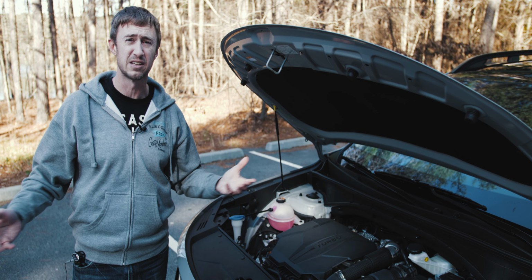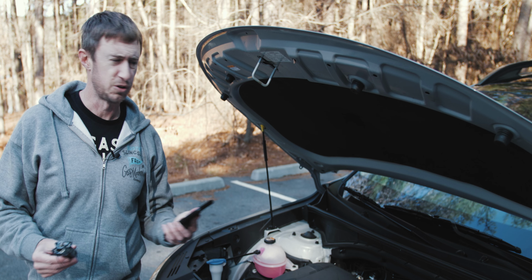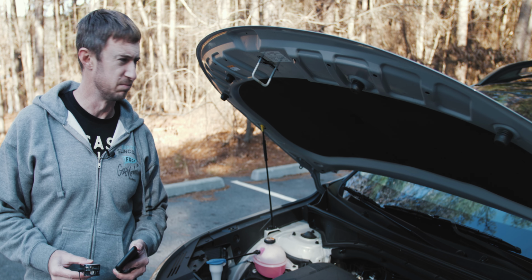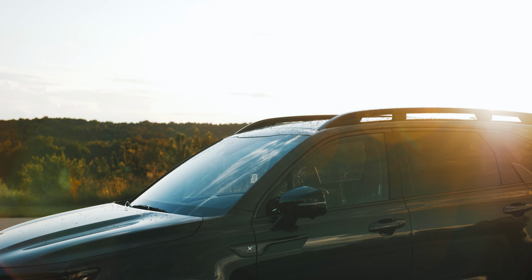Carla was the prom queen. Also, strangely, I just realized that the Sorento's hood weighs about as much as the moon. That's no moon. I'm a big dude too, and it's a strangely heavy hood.